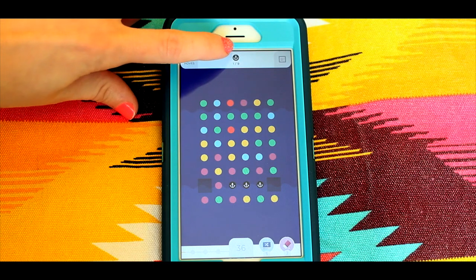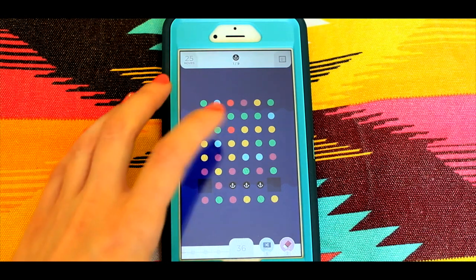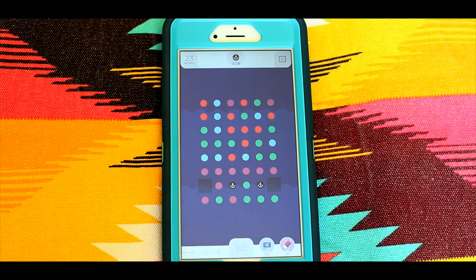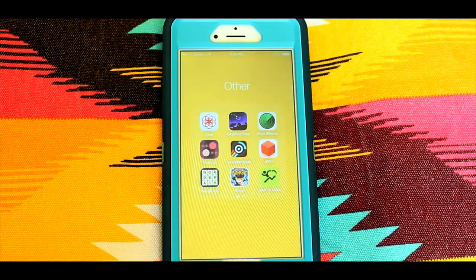And for this one, I have to get 9 of these anchors to fall to the bottom. So you just keep connecting dots until one of the anchors falls to the bottom. And I need to do that for 9. So every level they have different little obstacles and such, but that's a really fun game.